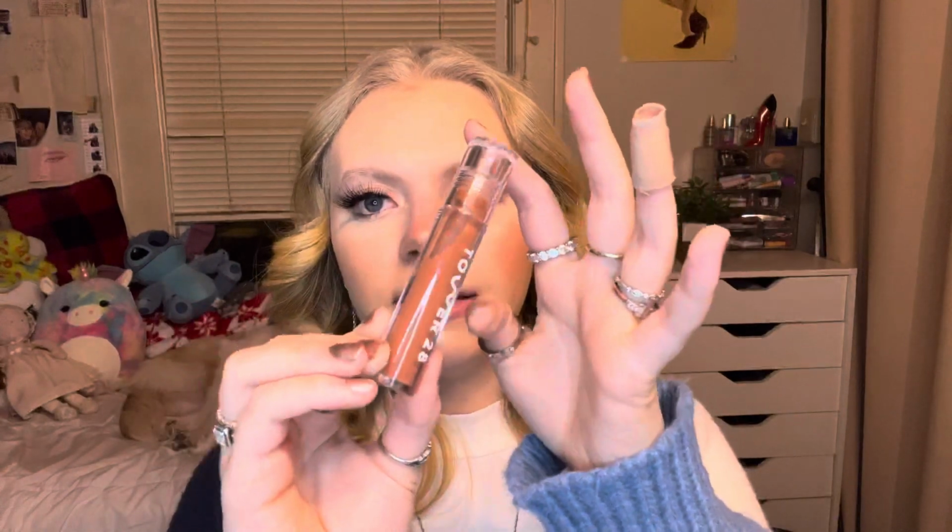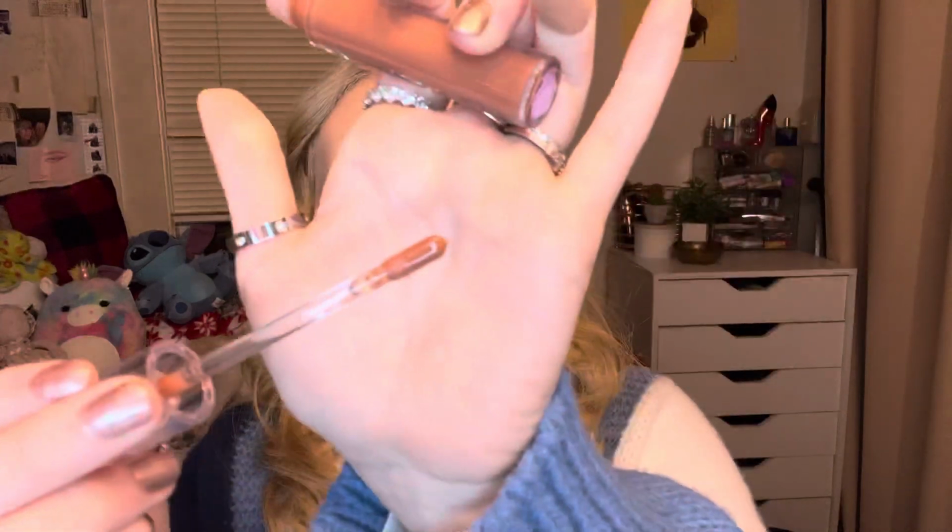Now I have lip glosses, and this is the biggest variety. My first gloss formula favorite is the Tower 28 Shine On Lip Jellies. I think I have 3 shades of this, but this one is in the shade Cashew, and this is my favorite one. The packaging is super cute. I really like the clear one too, which I can't remember what that's called off the top of my head, but this formula is just so juicy and rich, and they have pigment but not too much pigment, and they're not sticky. They last a long time.